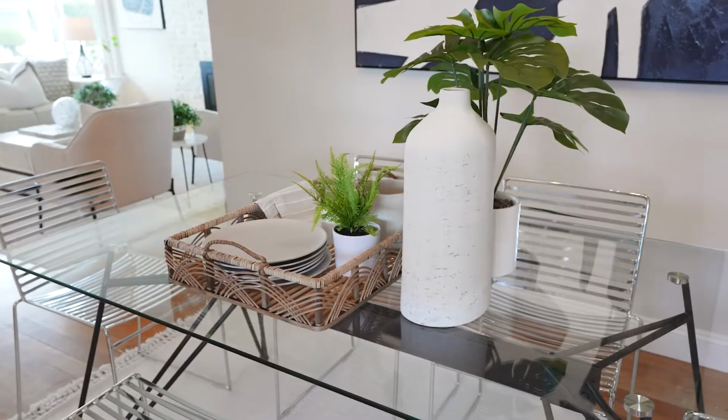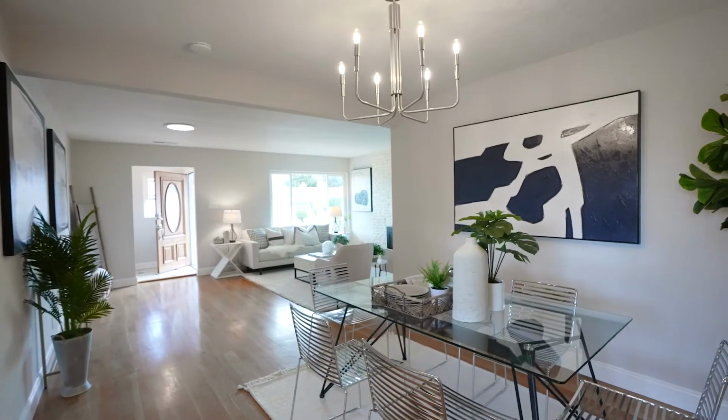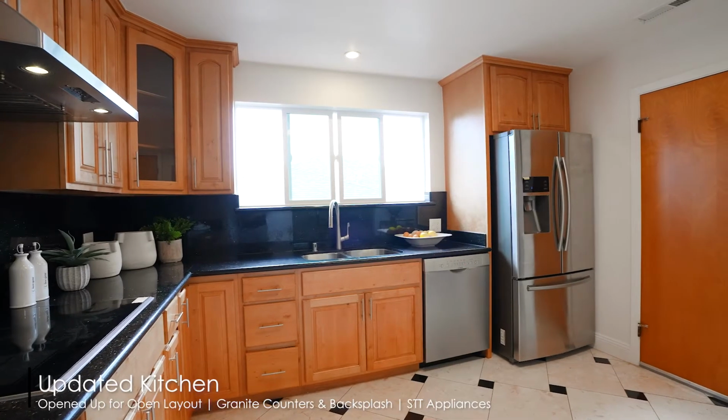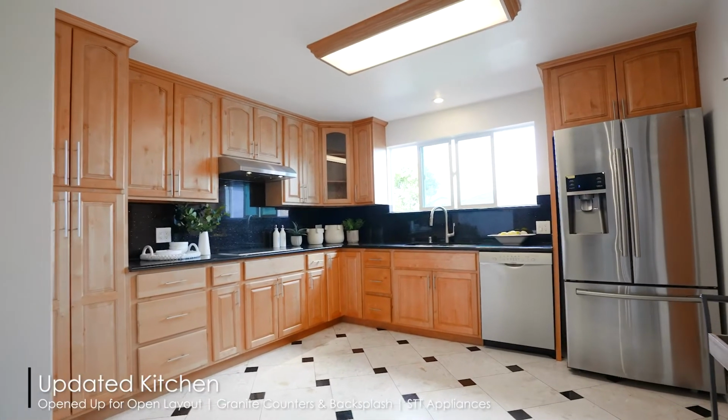The kitchen offers elegant granite countertop and backsplashes for easy cleaning, and stainless steel appliances for cooking up a feast for the family and friends.